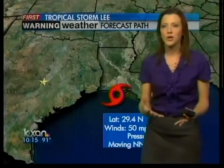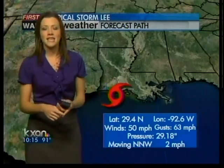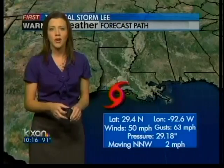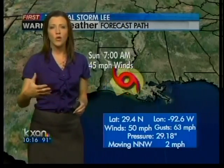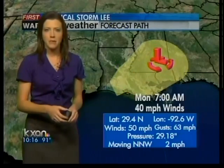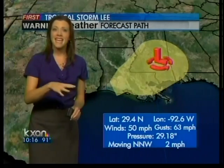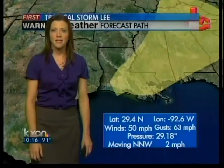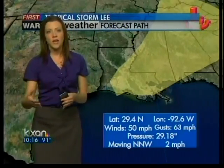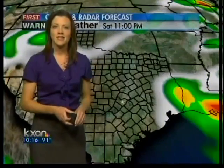Let's take a little bit closer look at Lee, though. We have tropical storm still with 50-mile-an-hour winds, and this thing is not moving very quickly at all. It's only moving to the north-northwest at 2 miles an hour. So through the day tomorrow, it's slowly going to work its way inland in Louisiana, and then by Monday, still impacting portions of the Gulf, not becoming an area of low pressure until late Monday and then Tuesday as it moves out over the southeast U.S. So a lot of rain can still fall over portions of Louisiana to Florida, even Houston. Now getting a little bit of that wet weather, it's just not going to make it here to central Texas.